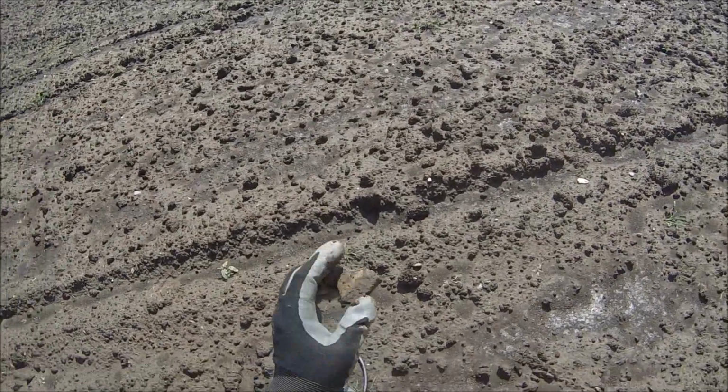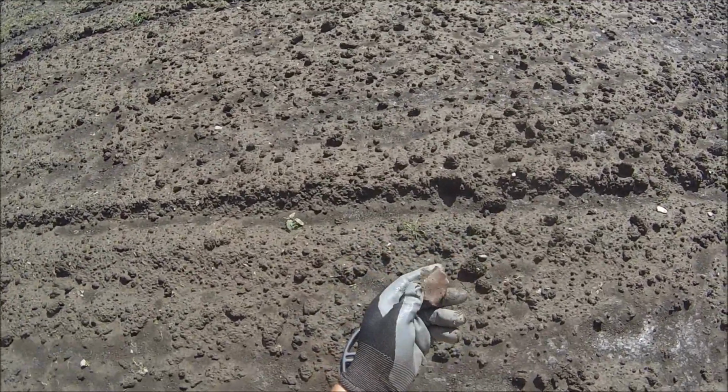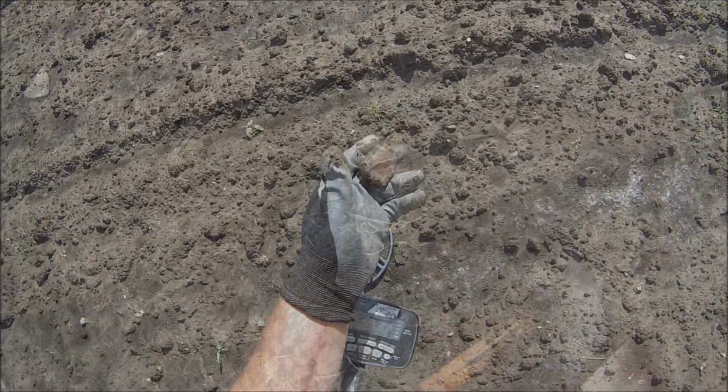Today we're on a piece of property that I just got permission from a friend of mine. And this property has been a garden since the 1800s. So yeah, very cool, lots of history, and you just never know what we'll find. So stay tuned, we'll see what we end up with. That's a part of the old Native American pottery there, which is something we were told we'd find on this piece of property.